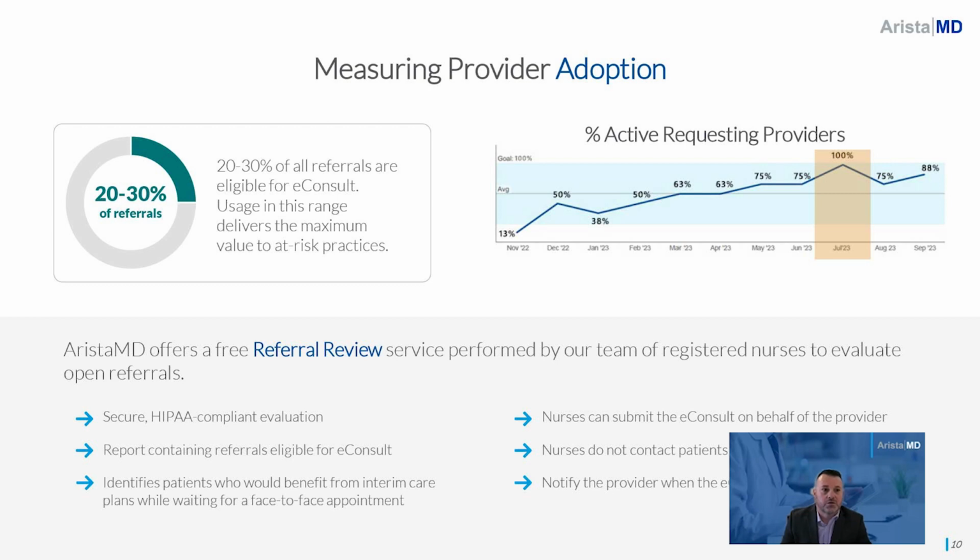One way to evaluate the percentage of patient referrals eligible for eConsults is to leverage our free referral review service. Our team of registered nurses completes the review, who will then review pending referrals to determine those eligible for eConsult or patients at risk of symptom escalation who would benefit from an interim care plan. Interim care plans provide a backstop to ED and urgent care utilization. Our nurses can also submit the eConsult on behalf of the provider and notify the provider when the eConsult is complete.